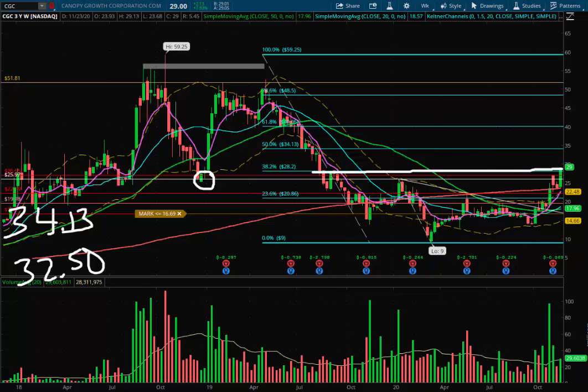All right. So CGC, clean breakout over 28.20. From a technical perspective, we're looking for a standard breakout play for a move up to these two levels. All right, that's here and here.